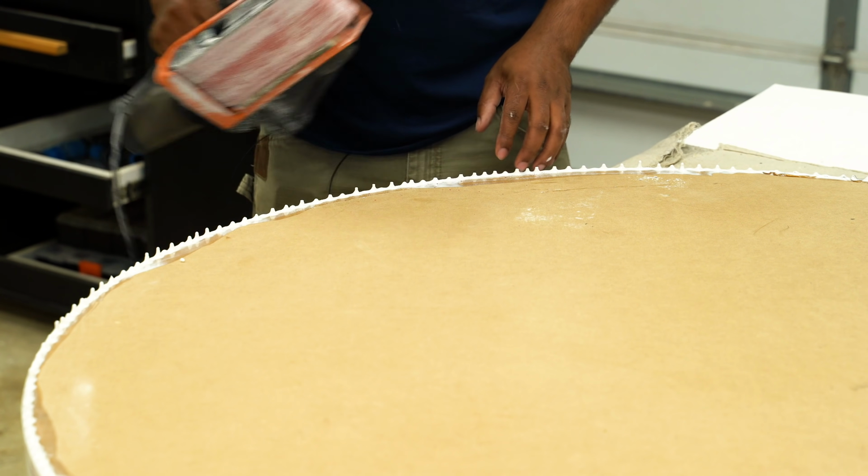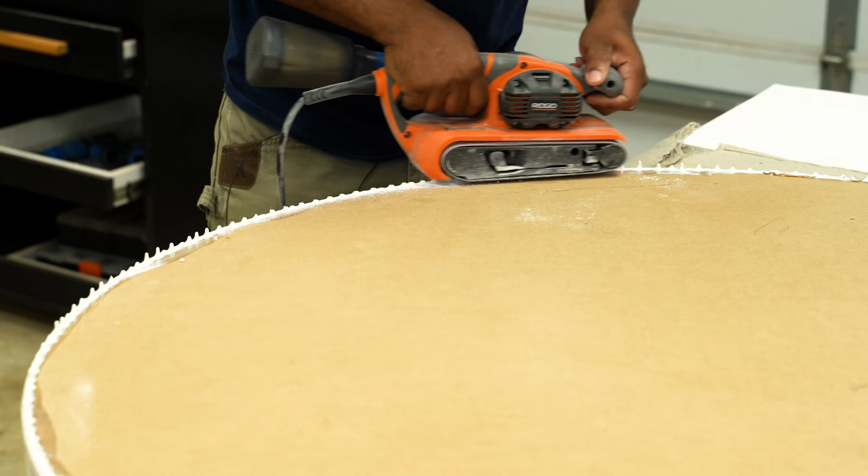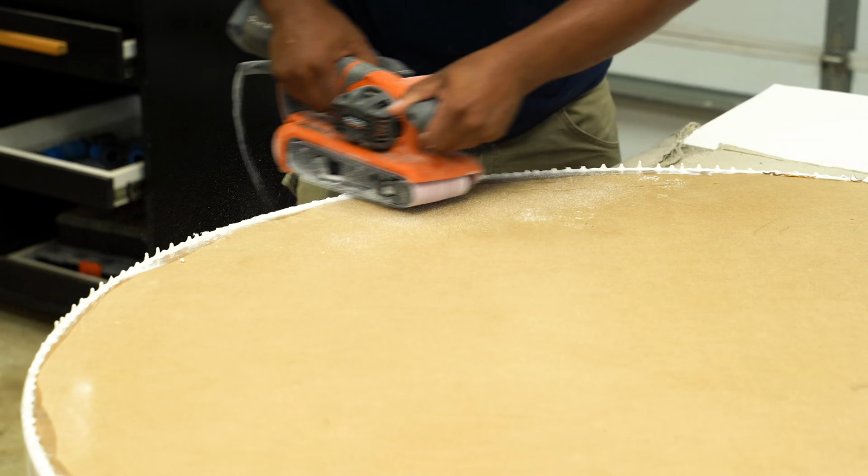If you only have an orbital sander, you can use that to sand down the drips, but I do recommend using a belt sander if you have one. That will eat this up a lot quicker.